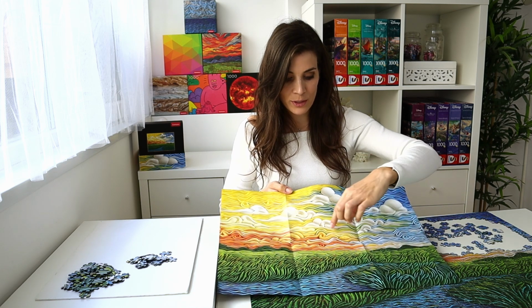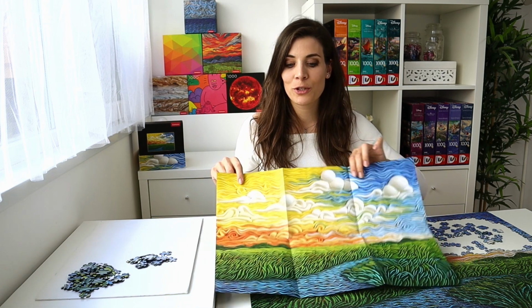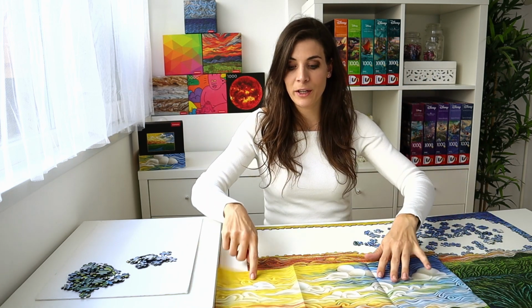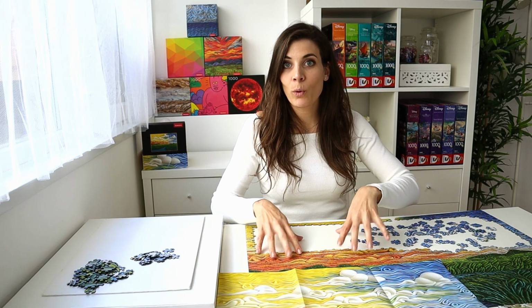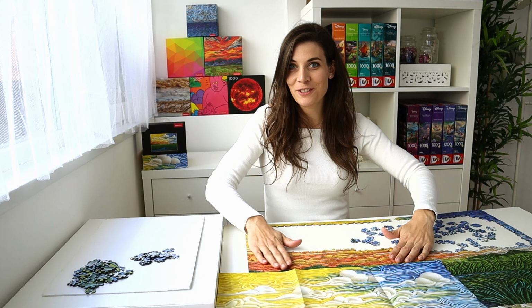And obviously we've got some color changes and we've got the white in between. So I think it shouldn't be too bad. I think I should have the top half finished quicker than the bottom half. But quality-wise, the puzzle is really good. I'm not having any misfits. The finish is really nice.